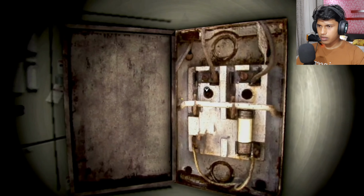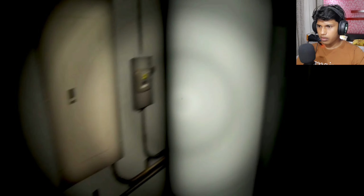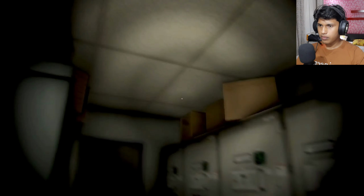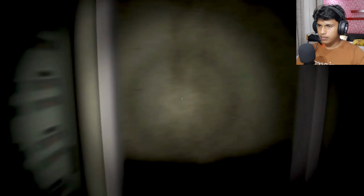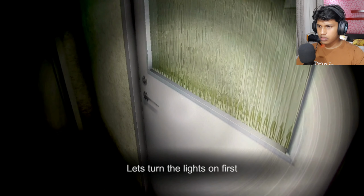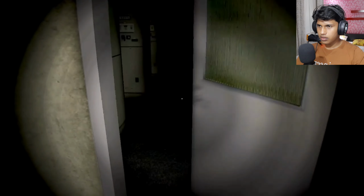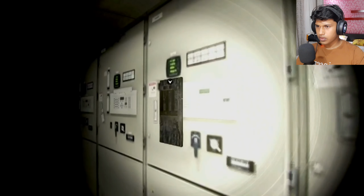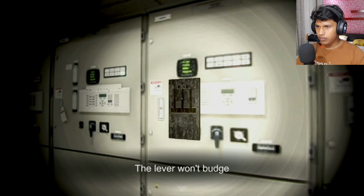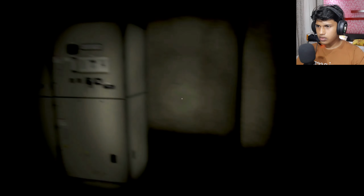The fuse is missing. Where am I gonna get the fuse now? Somewhere here in the box. Let's turn on the light first. I need the fuse first. Okay, this is the fuse, right? Is it? Looks like there's no power. Let's find the reason. Okay, the fuse is gone. That's why there's no power.